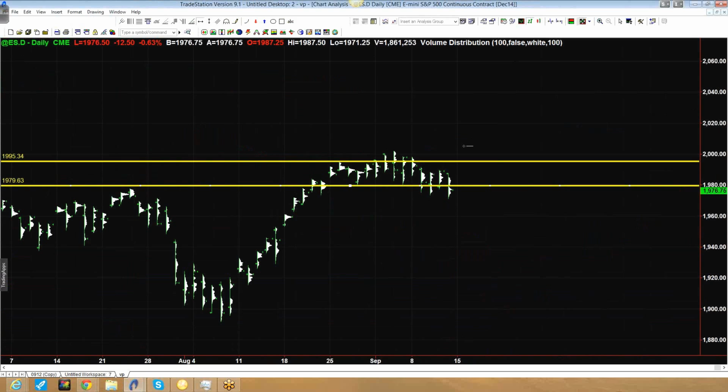So while 15 points sounds plenty, between the gap ups and the gap downs and overnight moves that have taken away a portion of our day session, right? 15 points isn't a whole lot, and there's only been a couple of occasions out of those 20 days where we've exceeded this, really this 1980 to 1995 area.